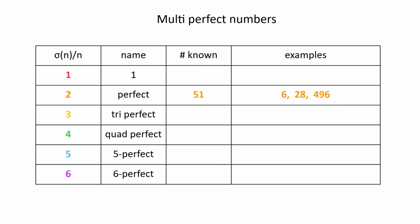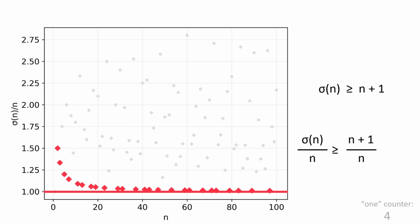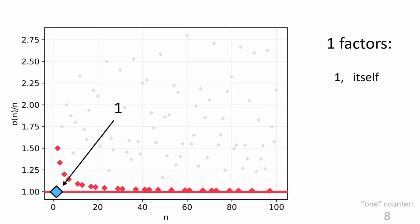The first subset is those with relative abundance 1. If you look at just primes, then sigma of n over n approaches 1 asymptotically but never reaches 1. That's because at the very least, every number has 1 and itself as factors, which already makes the relative abundance strictly greater than 1. The only number with relative abundance 1 is 1 itself, because if you look at the factors of 1, 1 is itself, so it only gets counted 1 time, and then you divide by 1 to find the relative abundance of 1 is 1.